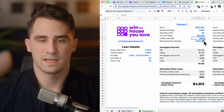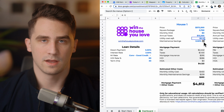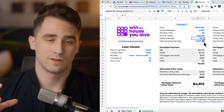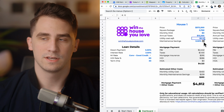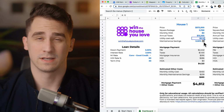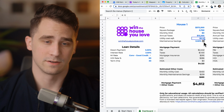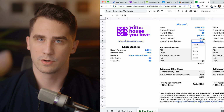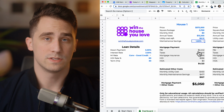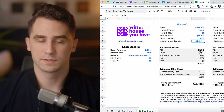And then maintenance savings. This would be how much we're going to put into savings every month for the maintenance of the home. A lot of new homeowners don't think that they need something like this, but it's really good to have monthly savings, so when something needs to be fixed, even if it's hardware updates, paint, or a furnace goes out, you have that savings set aside. So how much of the purchase price per year are you going to be saving? A lot of people would suggest 1%. That may be a little high. 0.5% for me feels comfortable.